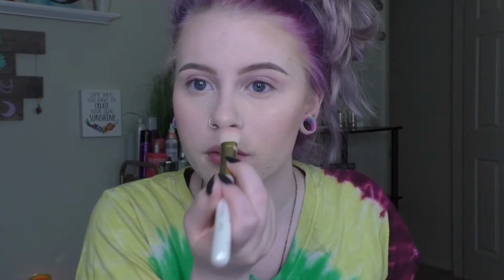And I'm using this SL Miss Glam. This is supposed to be a small contour brush, but I use it all the time for highlight, and I love to use it for my ColourPop ones because it's nice and firm. Once I run out of this little sample, I'm definitely gonna buy a full size because I love this highlighter so much.